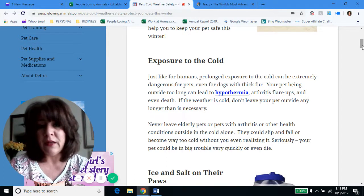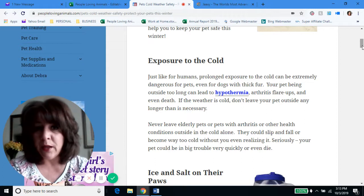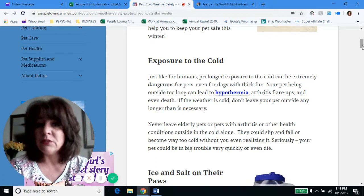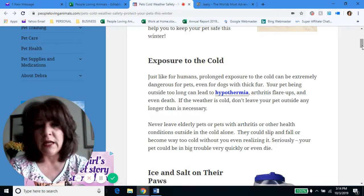Unfortunately, that happened within my family. It was not my fault. I didn't own the dog at the time. If I had, it wouldn't have happened. But we did actually have a Doberman freeze to death. It was a member of my family that it happened to. So don't think that they're sitting out there and they're a dog and they're fine. They're not. So don't leave your dog outside if the weather is cold for any substantial length of time.